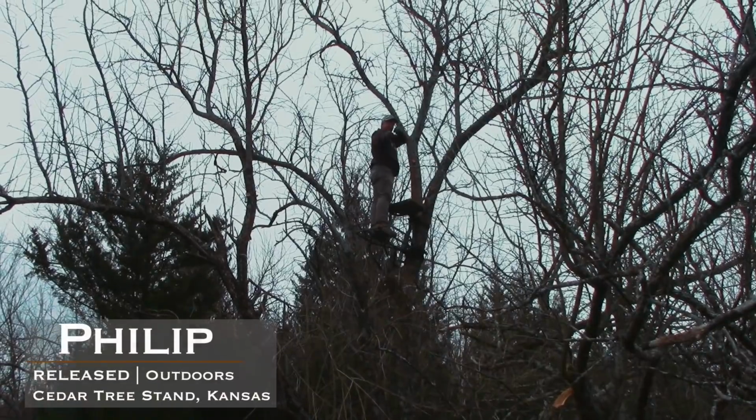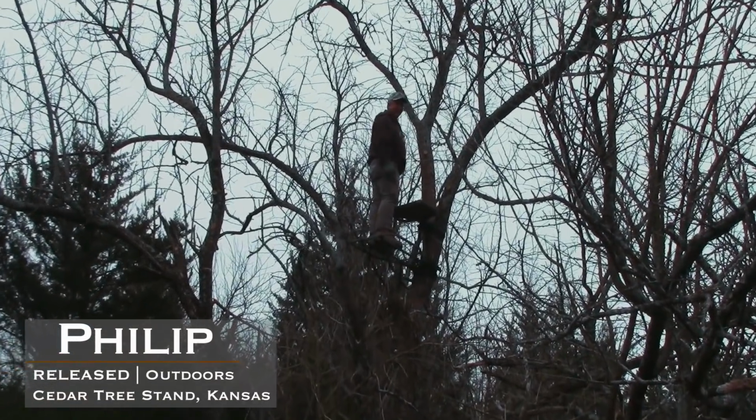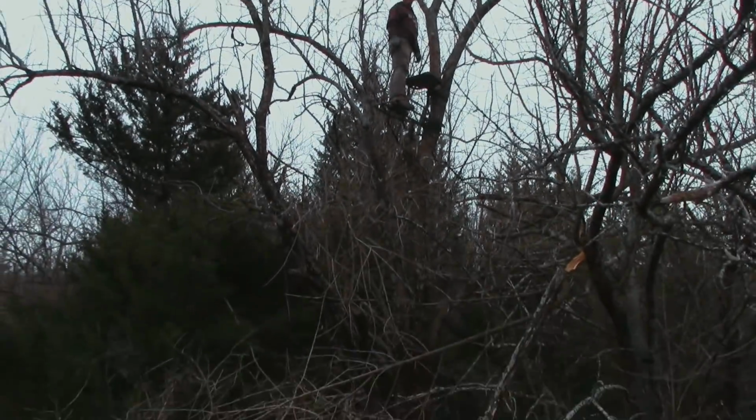Dad's hunting the public land this afternoon. He's in a cedar spot that he's seen some big deer in the past. So fingers crossed we'll have some good luck, and thumbs up.